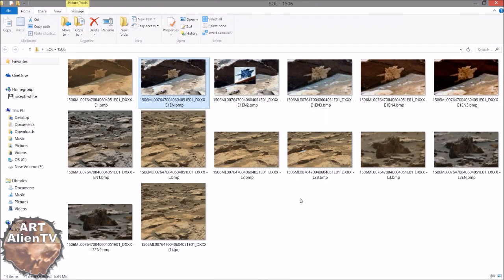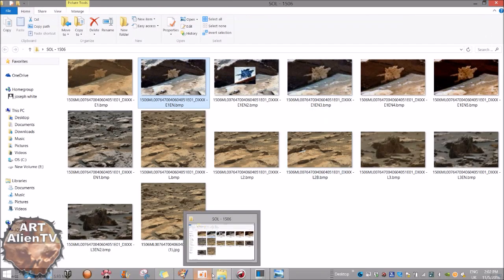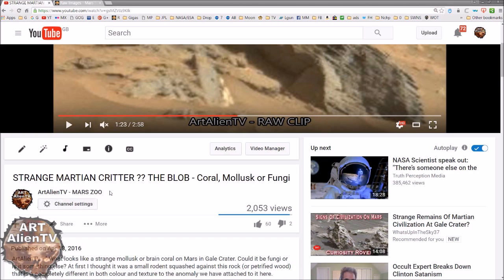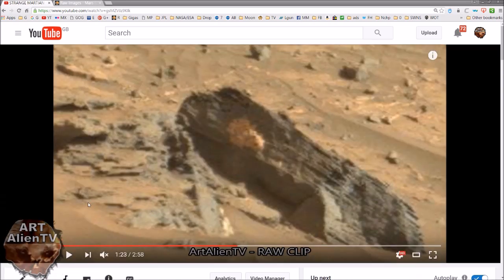That was interesting. Now, that reminded me of this thing, okay? Which was something I published earlier this year. I called it the strange Martian critter, the blob, coral, mollusk, or fungi, okay? Now, it could be any of those things, or maybe none of them. But it's very similar. It's on the side of a rock. It's a very different colour to the rock. Sort of yellowy, whitish colour. I don't think it's metallic.